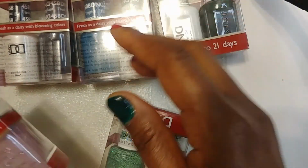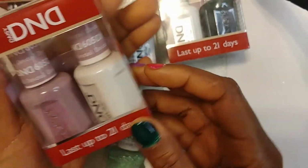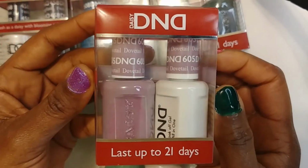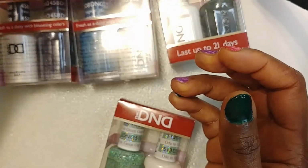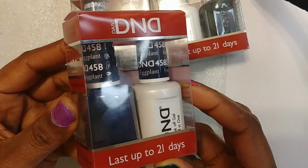All right, so next I'm gonna show you my full swatches. Just gonna put them all together and show you them together all at once. But these are the polishes again.